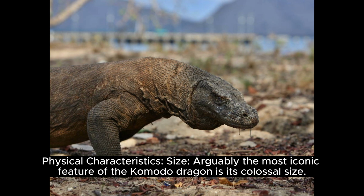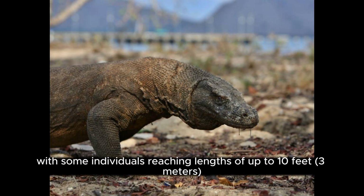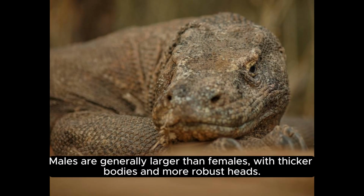Size. Arguably the most iconic feature of the Komodo dragon is its colossal size. These lizards are the world's largest living reptiles, with some individuals reaching lengths of up to 10 feet (3 meters) and weighing over 150 pounds (70 kilograms). Males are generally larger than females, with thicker bodies and more robust heads.